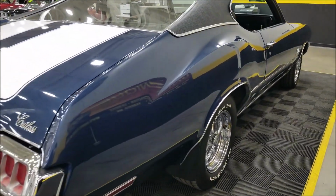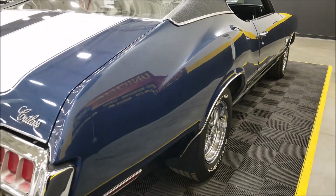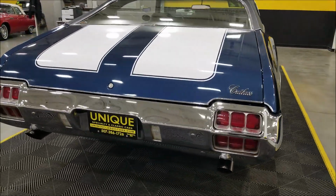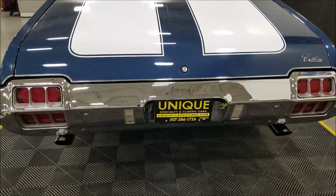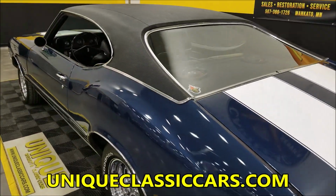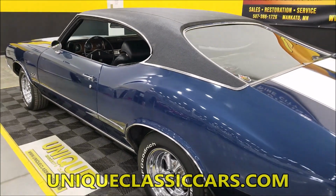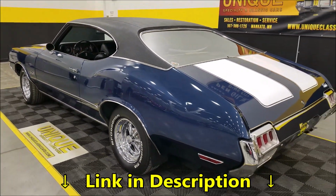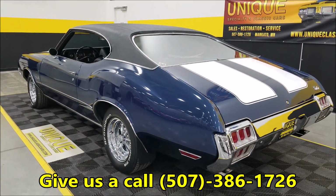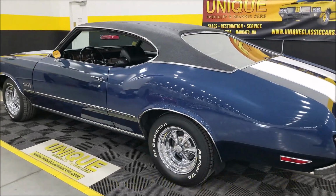Has newer mufflers on it, dual exhaust. Nice sounding car. You can see how straight it is. Nice reflection of that paint. Rear bumper, bright work, also in nice shape. We do run these through a service department. Our technician that looked this one over gave it a very good review. Car drives out nice. And you can ask the sales associate if you call in and talk to anyone about that inspection that we do.